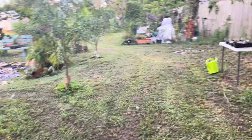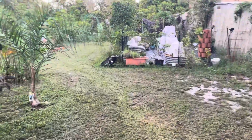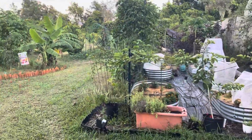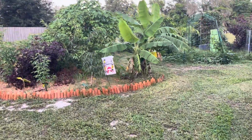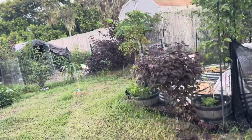It's supposed to be rainy season. It rained a lot last week, and then the past 3 days, not a drop. So I don't know what kind of rainy season this is, but that's pretty much it for my garden update today for the fall garden.